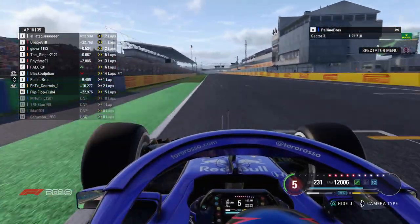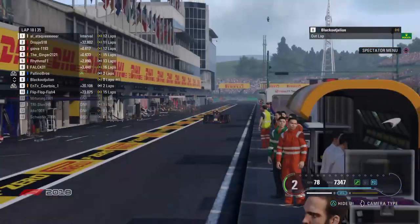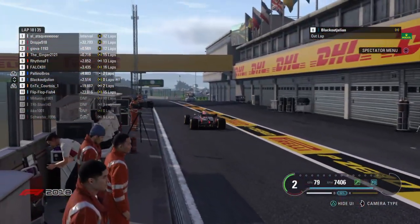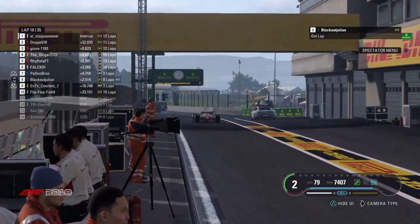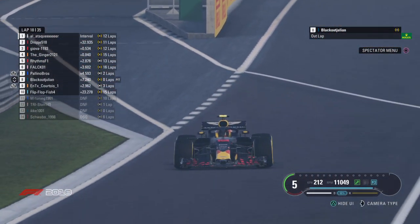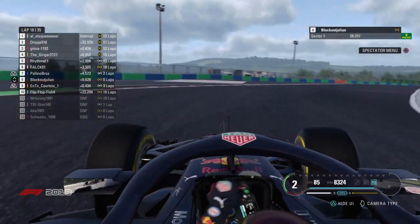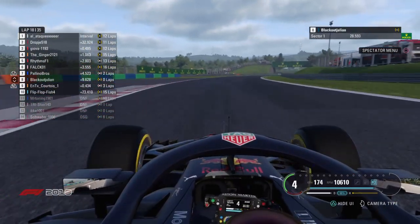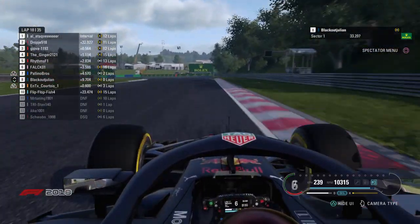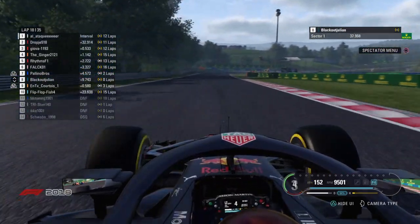Out of the pits, so yeah, we've got Blackout Julian, who's exiting the pits, it seems, with the Red Bull, opting for a soft stint. Wonder if this is going to be his last stop. Yes, no, I have no clue. It could be possible to stretch out the softs for, what would be, how many laps is that?